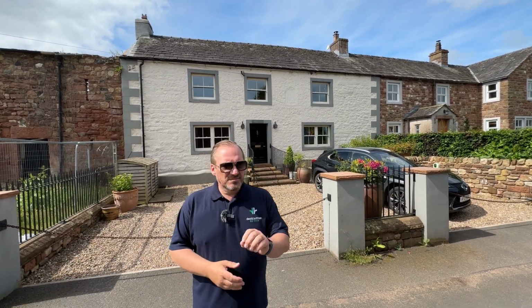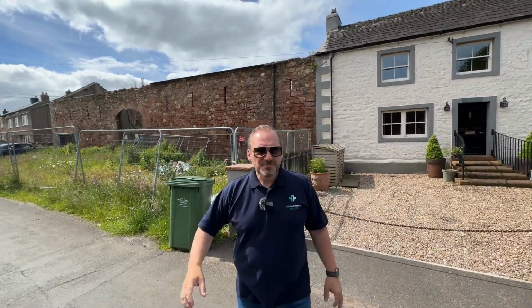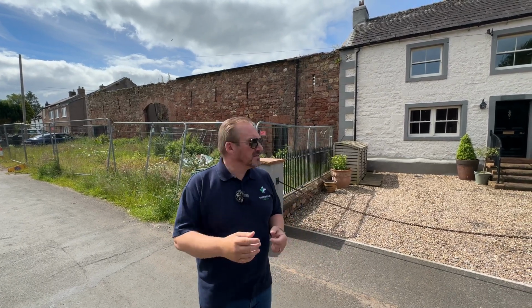Beautifully well renovated cottage, 3 bedrooms. You wait till you see the kitchen. It is biblical. But that isn't just it, because we actually have a barn next door that has full planning consent to be converted into another residence if you wanted to.